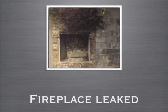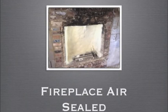The homeowners did not want to use the fireplace anymore, so we decided to seal the fireplace off and cover the entire wall with drywall. Before we did that, though, we spray foamed the inside of the fireplace to completely air seal it so that there would be no wind coming down through the chimney. And this is a picture of the spray foam that we applied.